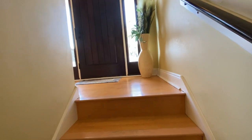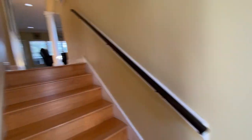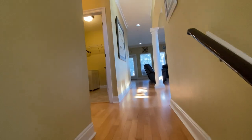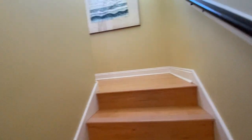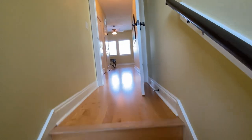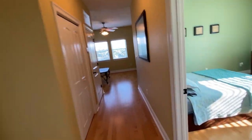Now we'll go on up, check out the third floor. Overall, really impressed with this home. I think a new paint job would go a long way, but it's got a great layout, great bones, tons of space. And that private pool is pretty amazing.